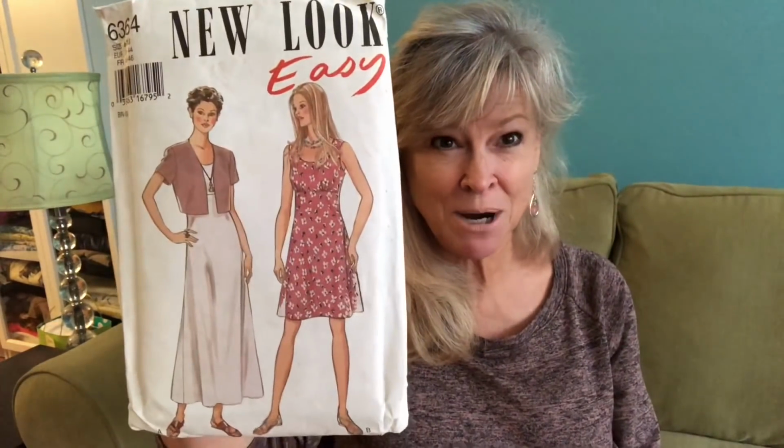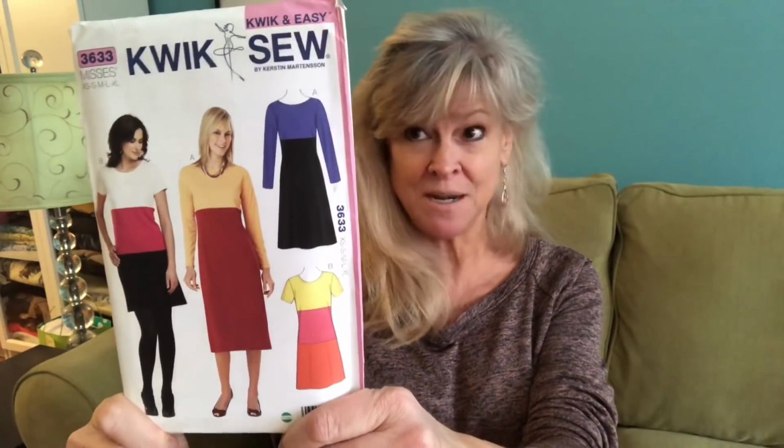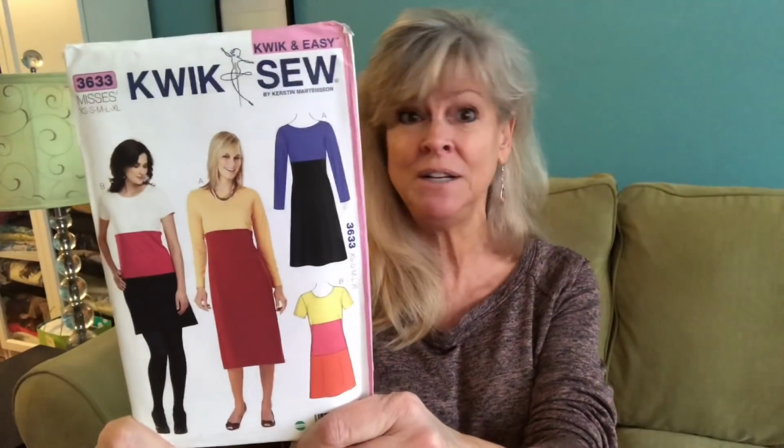We have a long zipper. I might put inseam pockets on that dress. Next up, not too old, but it's a Kwik Sew, and I've been buying these up because, like I say, they're not going to be making fashion Kwik Sews anymore. The new company decided not to, and I think that's a huge loss. I think that's the end of an era.